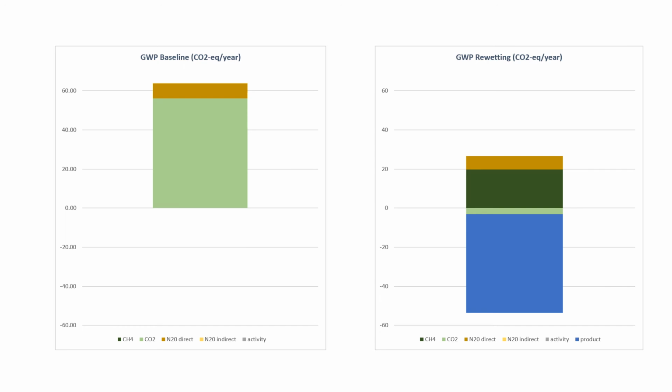Thank you, Andrea. Yes, and I think that works out to about the difference between emitting just over 60 tonnes a year and getting a net balance that comes out to, I think, about negative 10 tonnes a year, which is obviously quite significant. If you consider that 70-tonne difference against the average UK person having a footprint of about 10 tonnes a year.